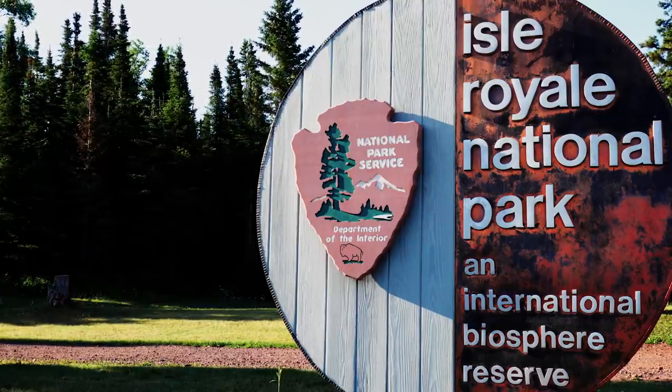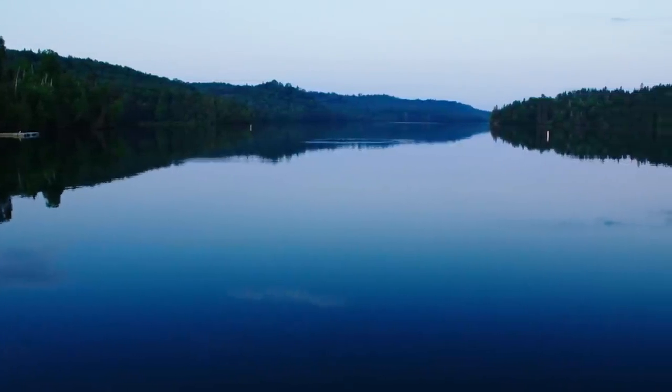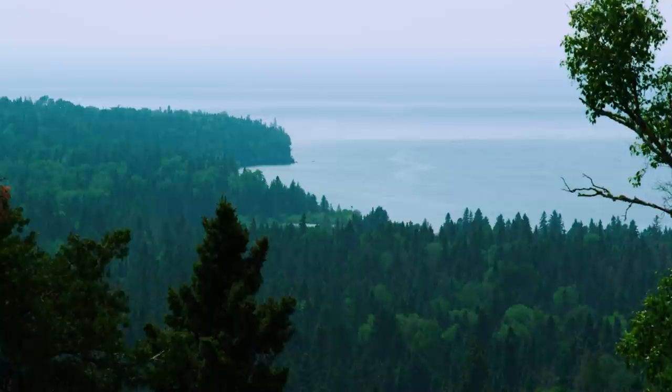Today, it's a U.S. national park, which the Park Service rigorously maintains as a wilderness. 45 miles long, 9 miles wide, it's difficult to find a wilder, more isolated place.